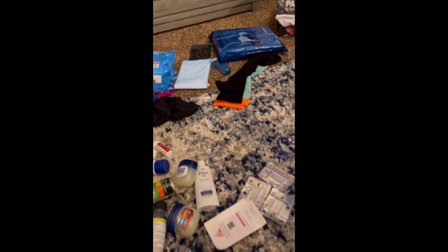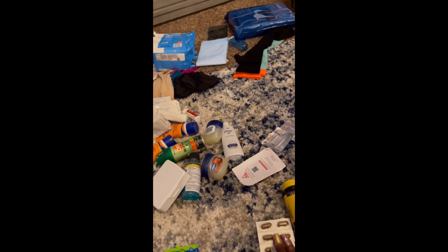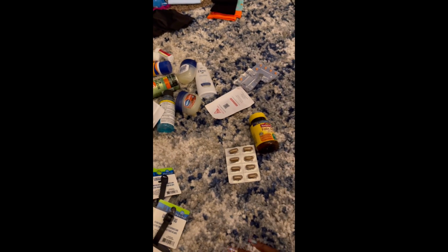Puppy pad. Folic acid. These are all my vitamins. So I got folic acid. We got stool softener. This is more iron. Don't mind it, that's my luggage stuff.